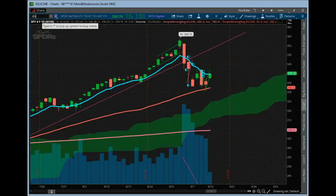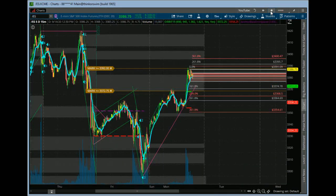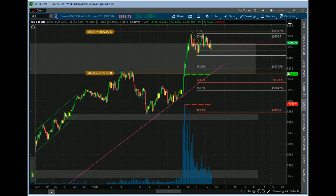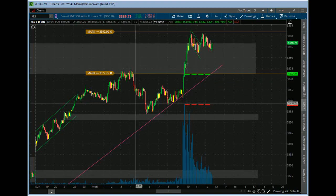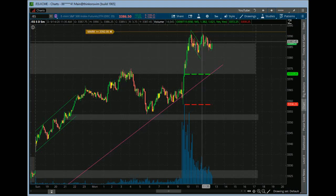Let's take a look at what the ES did here this morning. This is a pretty interesting move today. We've got a couple key levels right here. Let me get these Fibonacci's out. There we go. So last night we were testing these two signal zones, and we found a resistance level right here. We're kind of there at the all-time highs, or the highs of the night or highs of the day.